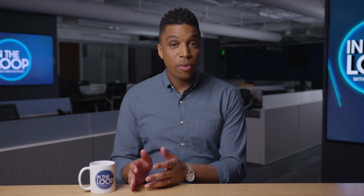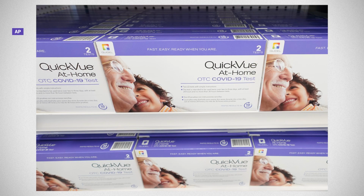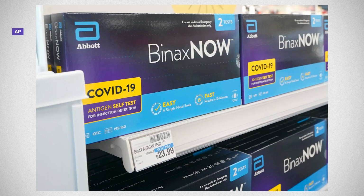Rapid tests can be available in stores, but it may take a few stops before you find one. And when you do, you'll still have to pay up. At CVS, you could get one for $9.99. Other brands sold at pharmacies sell 2-packs for $23.99. Tests are about more than just simply telling you if you're positive.